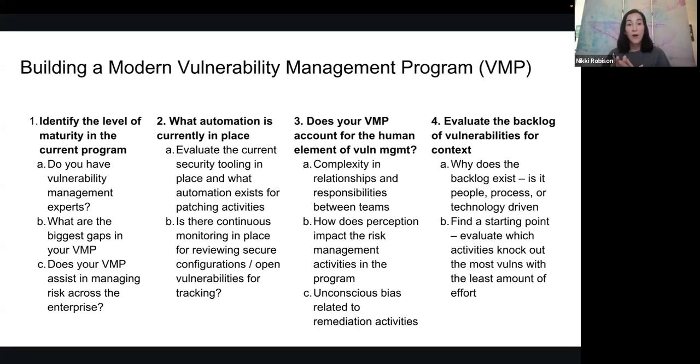Yeah, exactly. Start small, pick something that makes sense, right? You say, hey, I've got 5 web app servers that I'm concerned with. I'm going to focus on those first. Great. Take care of that, start automating, build from there. And then you can work your way out into the larger program. But those are definitely my initial recommendations.